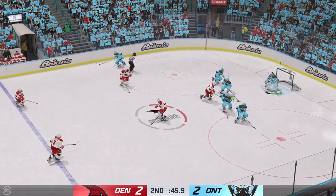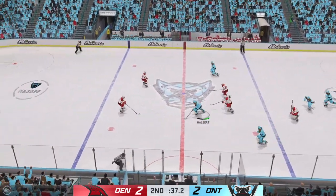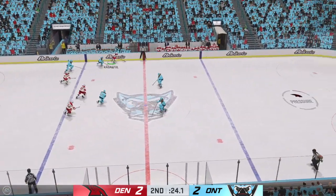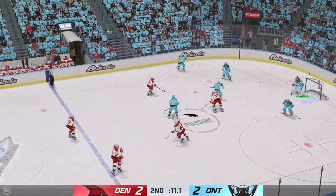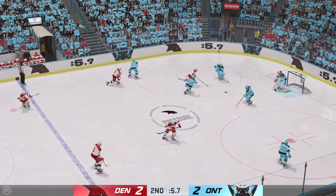Ontario's won the defensive zone draw. Takes a spill onto the ice and loses the puck. Through the middle of the ice, they enter the attacking zone. Denver's got the puck in the defensive end. Down the left wing and into the offensive zone. Ontario's got possession of the puck. Exploring options here inside the defensive zone.